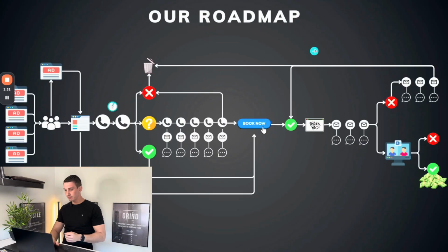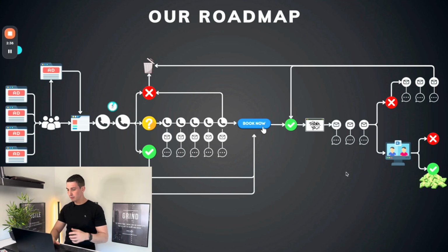Okay, so to kick things off, this is what it looks like, right? Let me move this out of the way. So this is essentially what the roadmap will look like, and I'm just going to walk you through this step by step and go through it piece by piece for you. So first thing is first.